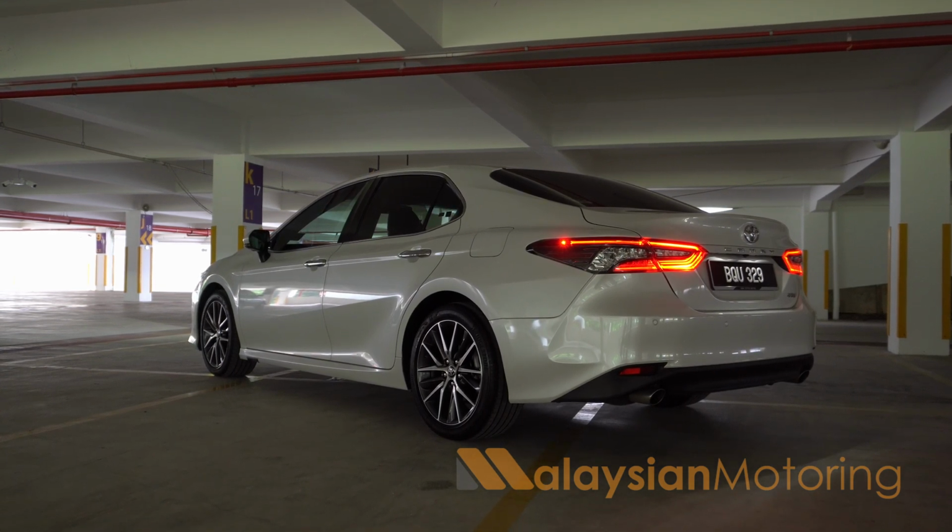As a younger, more energetic individual, I wouldn't mind a car like this because not only does it look good, it also drives well. And that is not something the Camry used to be able to boast about. This is a much improved car in every possible measure.